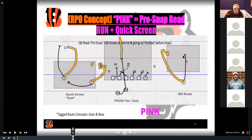So I take the blocking away. We only block on our quick screens, and that's it. And that's all. We actually run routes all the time, and that's what we do. And unless we run a pitch play to your side, then we are engaged in blocking with that. So we want to run our bubble screen and now screen and our ISO right here, and then run the football right here.